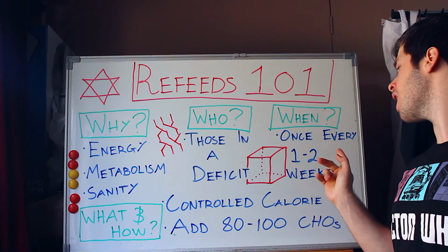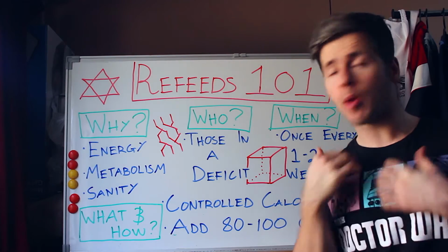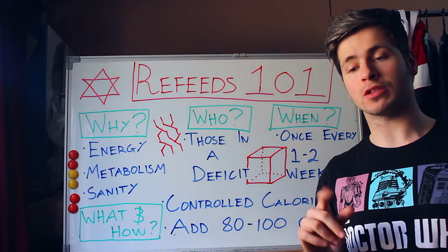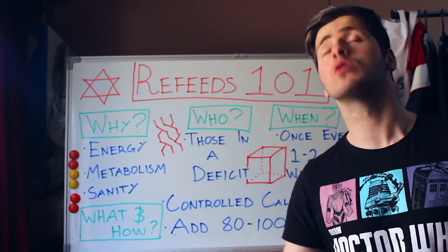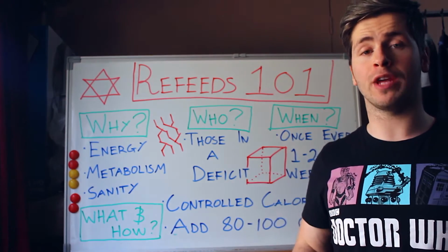I've put here once every 1 to 2 weeks. Now for me personally, it's all personal preference. I prefer having a refeed day every week, something to look forward to, something to enjoy myself with. Some people have it every 2 to 3 weeks. Some people only have 1 or 2 for the whole time they're cutting. It's very individualized. You will know if you need a refeed day.